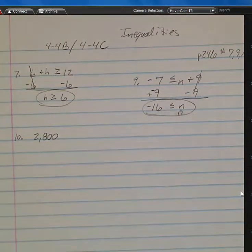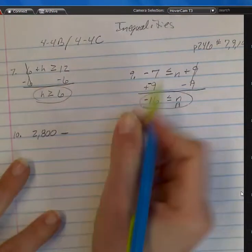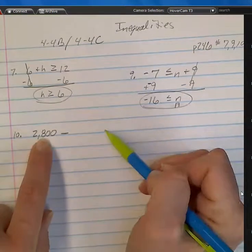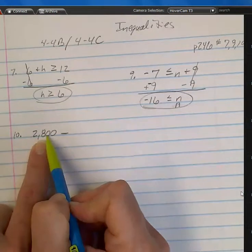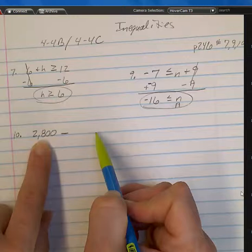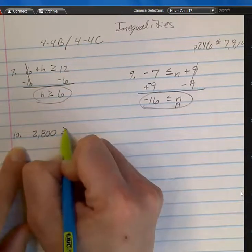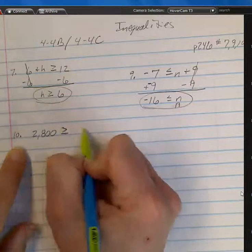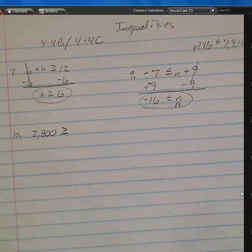Are we going to have a line, an equal sign, or no? Can it hold exactly 2,800 pounds? Yes, and so we're going to have an equal sign. Is this the biggest, or is what it can hold going to be bigger than that number? Which one has to be the biggest? This thing or what it totals? This one is the biggest it can be, so that one has to be greater than whatever else it is. 2,800 has to be greater than or equal to, it says it could be 2,800 pounds.